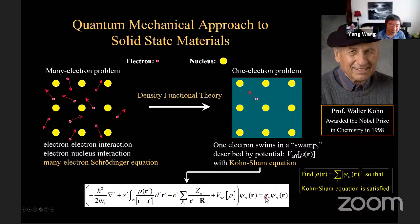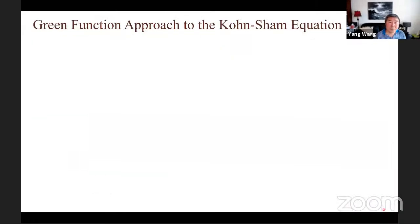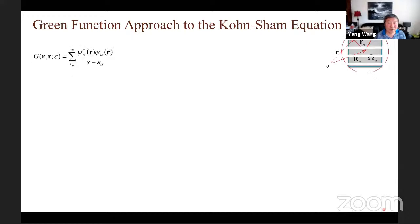So all the different methods are trying to solve this equation more efficiently and to construct the electron density. The solution for that is called the Kohn-Sham orbital. Now, one particular type of approach is called the Green function approach. The simplest construction of the Green function is this: on the right-hand side is the summation over all the eigenvalues of the Kohn-Sham equation, and these are the Kohn-Sham orbitals. Then we can take the imaginary part of the Green function and we get the electron density. Okay, that's one way to do that.